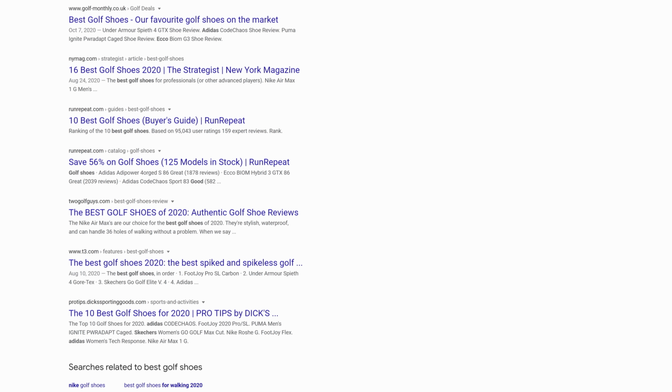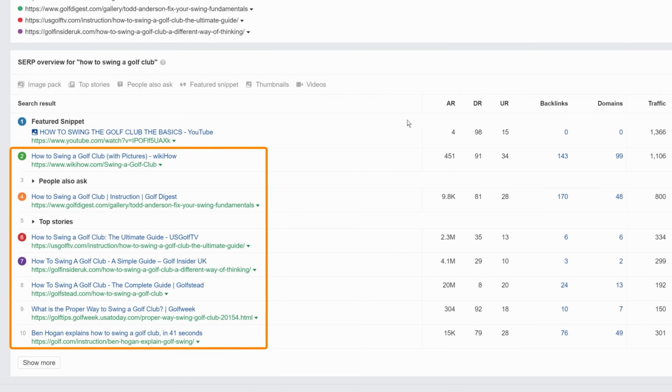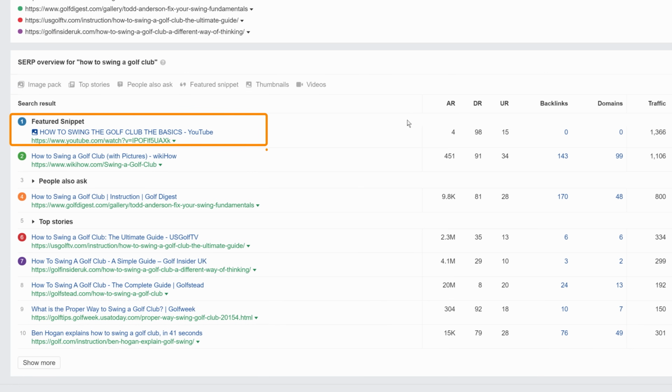Now, this is just one example of search intent for a keyword. Let's go through a few more examples to really drill in this concept. The first example is for the query, how to swing a golf club. The dominant content type is clearly blog posts, but you'll also notice that a YouTube video is ranking ahead of the blog posts. So this tells us that it may be worth creating both a blog post and video to potentially get 2 different spots in the search results.